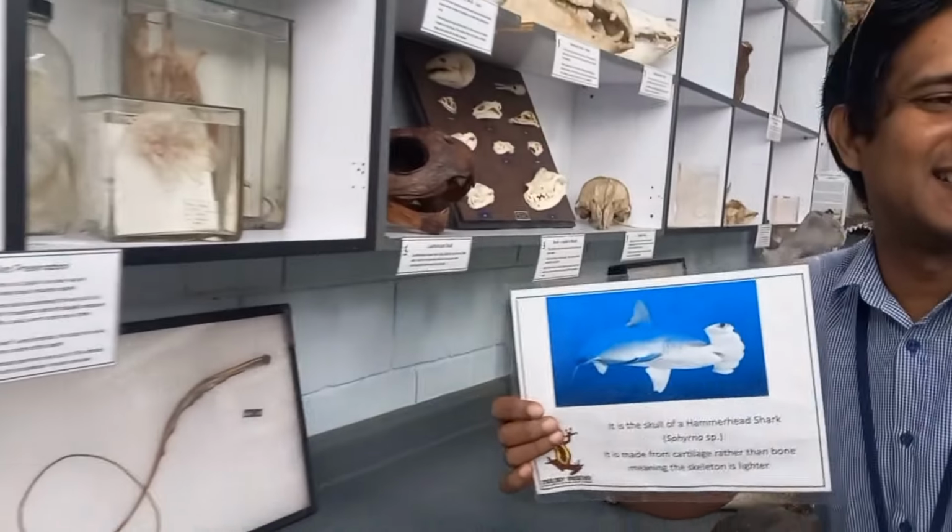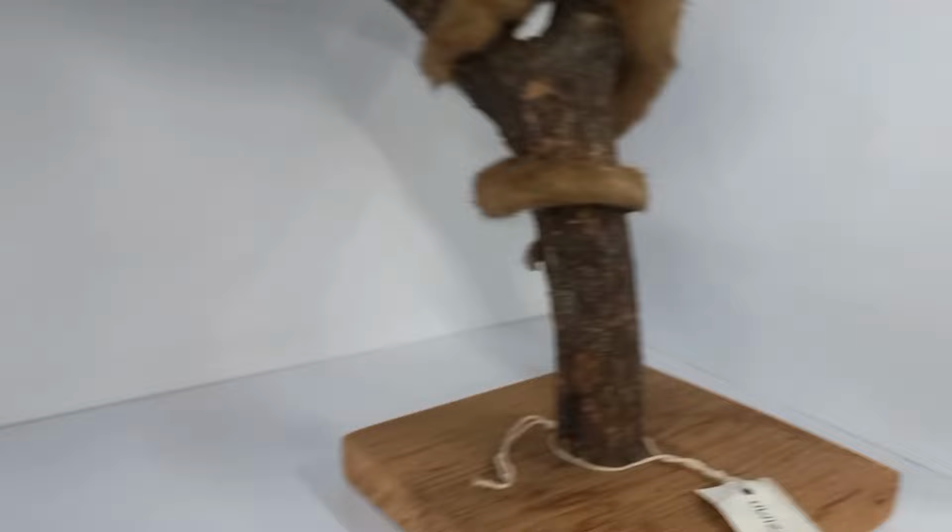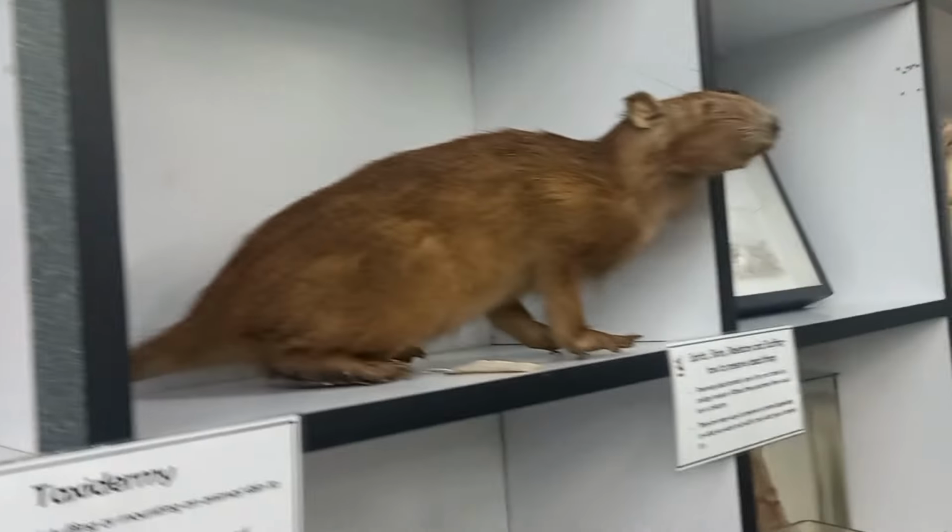Touch it in the back, guys. Touch the shark head. You can hold it. Yeah. Hammerhead sharks. What is this? It's an easy one.